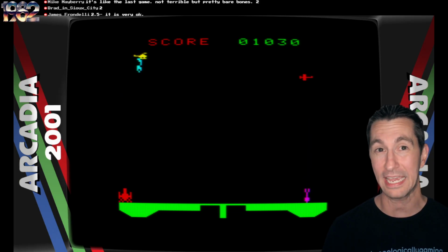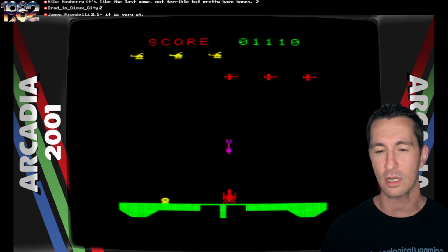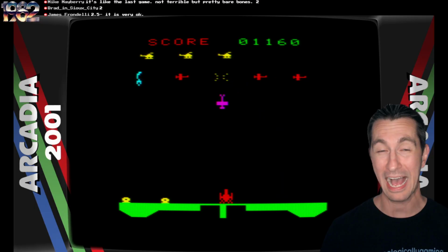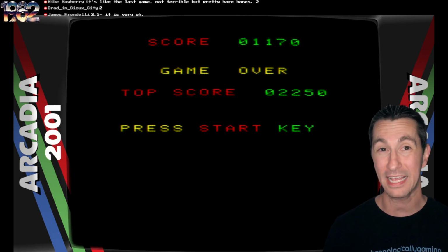I'd rather still play games that come close to this, but I still would rather play games like Astro Battle or Space Invaders on the Astrocade than this version or this kind of shooter. I'd rather play Astro Smash and Sharp Shot on the Intellivision than this game. I'd rather play Alien Invasion on the Channel F, the Fairchild Channel F, than this game.